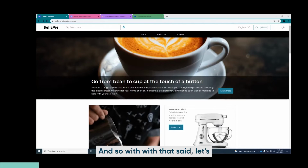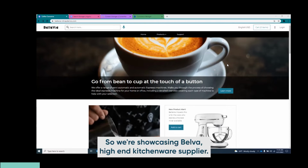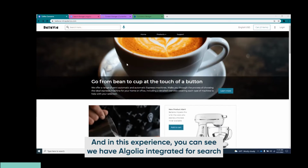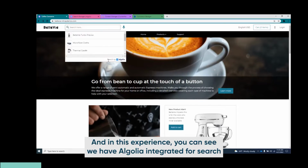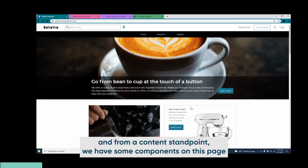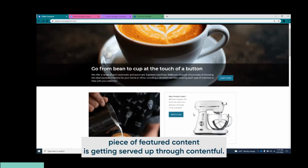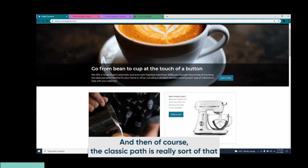With that said, let's take a look at what we have on this particular site. We're showcasing Belvy, a high-end kitchenware supplier. In this experience, you can see we have Algolia integrated for search. From a content standpoint, we have some components on this page that are driven by Contentful. This shoppable piece of featured content is getting served up through Contentful. And then, of course, Elastic Path is really the glue that holds all of these components together.